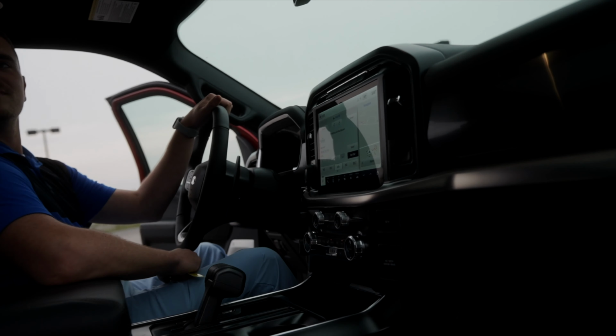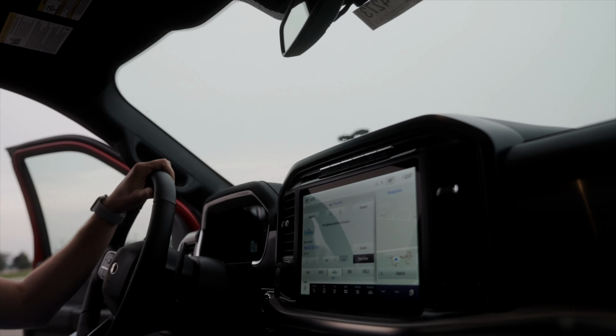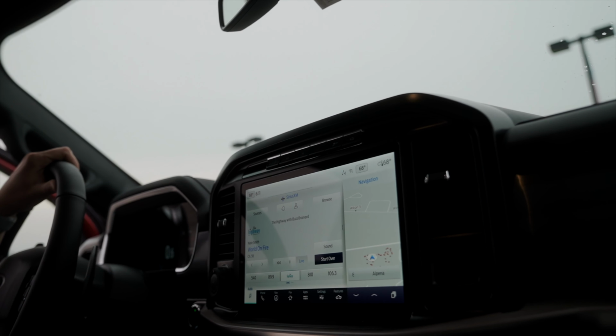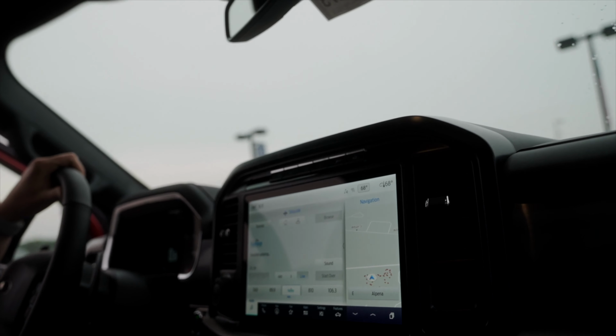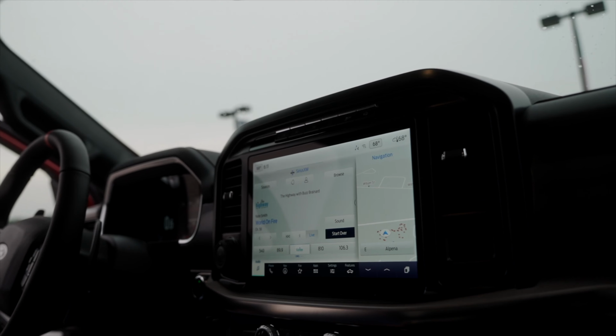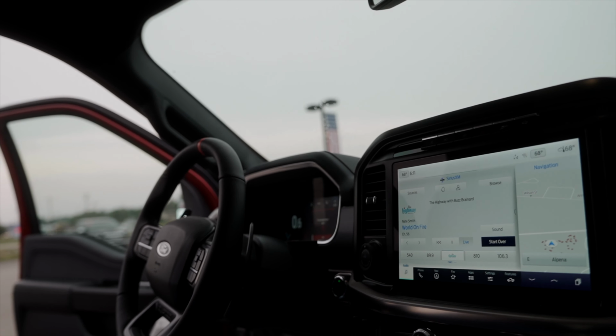That screen's pretty righteous. So what's the measurement on that bad boy? 12.2. Interesting. We're 13.1 on the Silverado, but it's not shaped the same. It's more horizontal. Yeah, I noticed that. And then what is your driver information center? That looks like a pretty decent size.